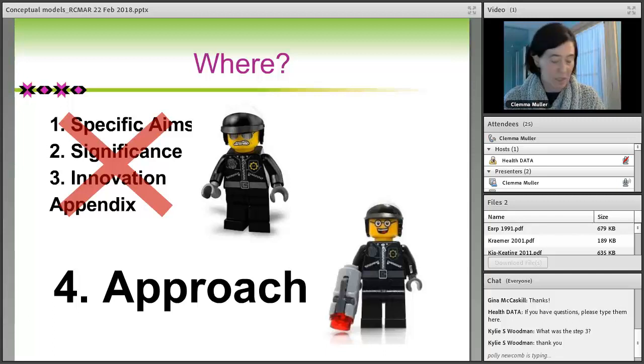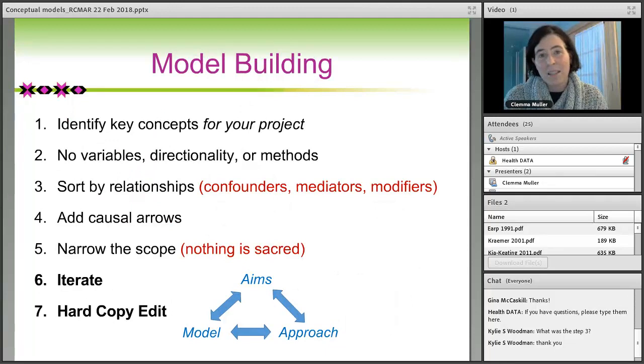Okay, you're going to put your conceptual model in the approach. You never would want to put it in the specific aims page because it would take up way too much space. Significance is usually about other people's research or maybe more big picture text about your own study, and it's usually not in the innovation. You also don't want to have appendices in your proposals anymore because those aren't allowed and your grant will get rejected. So you're going to put your conceptual model in the approach. I usually put it around section C. Section A for me is usually an overview. Section B is preliminary studies and investigative team. And then section C starts off with the theoretical framework and conceptual model.